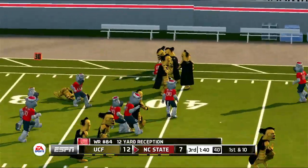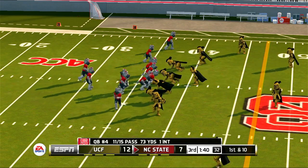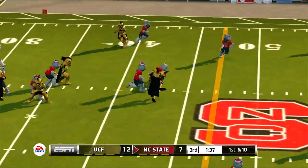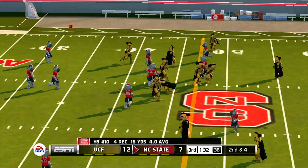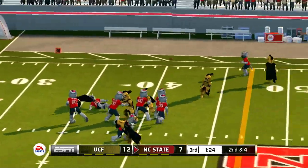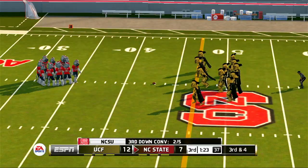Fires quickly, and he's got his man. Brought down around the 37-yard line. Finds his man, and they take him down immediately. Pass incomplete, trying to get it to his receiver. They're about 4 yards away here on third down.